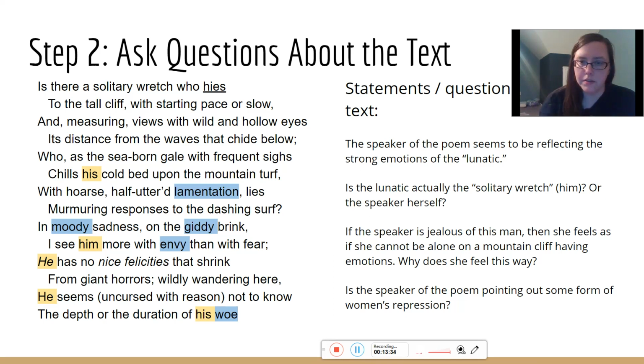So now I've pointed things out, I've noticed things, it's time for me to ask questions about the things I'm noticing. So here's what I've got, some statements and then some questions. The speaker of the poem seems to be reflecting on the strong emotions of the lunatic: lament, moody, giddy, envy, woe. Are these her emotions, or are these the lunatic's emotions? And then I ask myself, is she the lunatic? Okay, so if she's the person that's going up this hill and someone says, hey, don't go there, there's a lunatic that comes here, is it possible that she's actually the solitary wretch, that she is the him, she's the speaker? I don't know, but maybe I want to look into that.